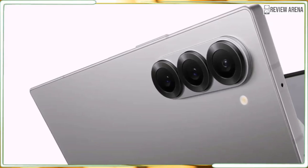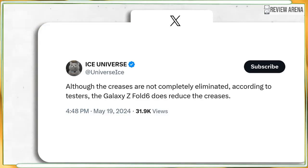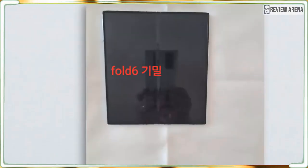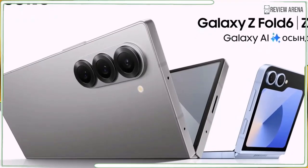The Z Fold 5 currently has 12GB RAM and ships with either 256GB, 512GB or 1TB of internal storage. Given the S24 Ultra didn't advance on either of these, it's unlikely that the Z Fold 6 will either.